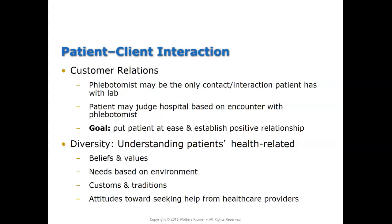We also have to understand diversity. We have to understand that people have different beliefs and values. Some religions do not want their blood drawn ever. We need to value that. They have needs based on their environment. There might be customs and traditions that are different to different people's beliefs. And attitude towards seeking help from healthcare workers kind of depends on people's backgrounds as well.